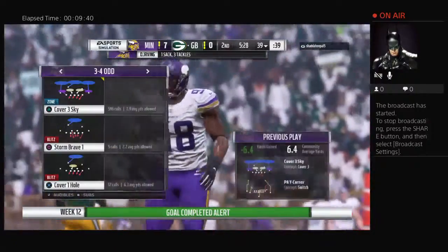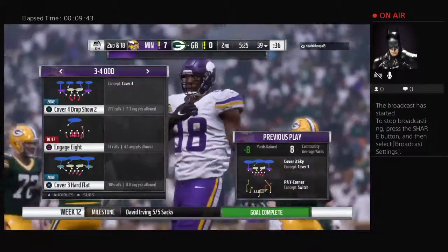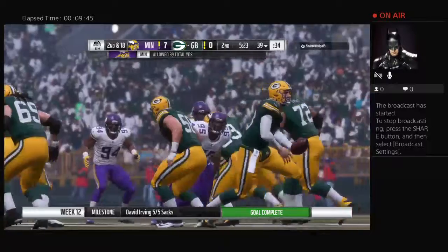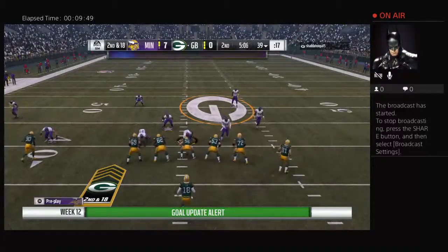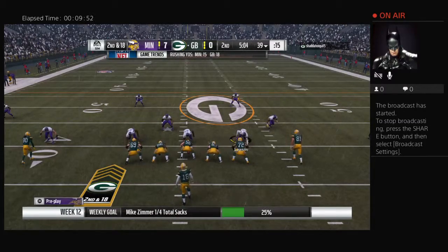Nowhere to escape, and he goes down. David Irving in there to drop him for his 5th sack of the year. So that complicates things a bit here. 18 yards to go now on 2nd down.